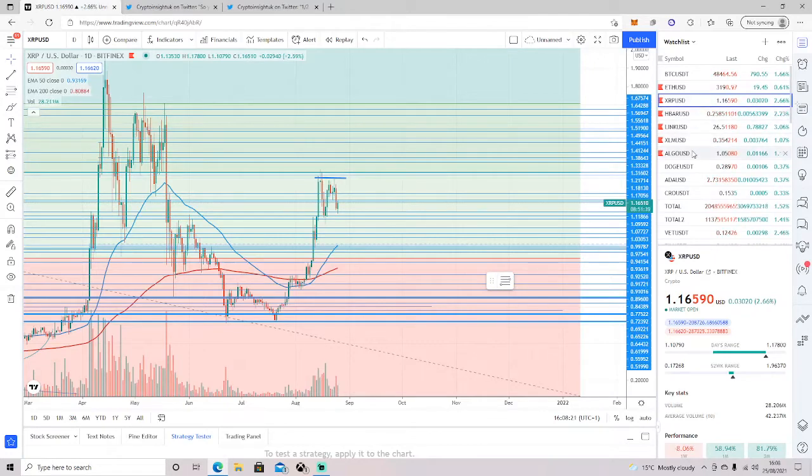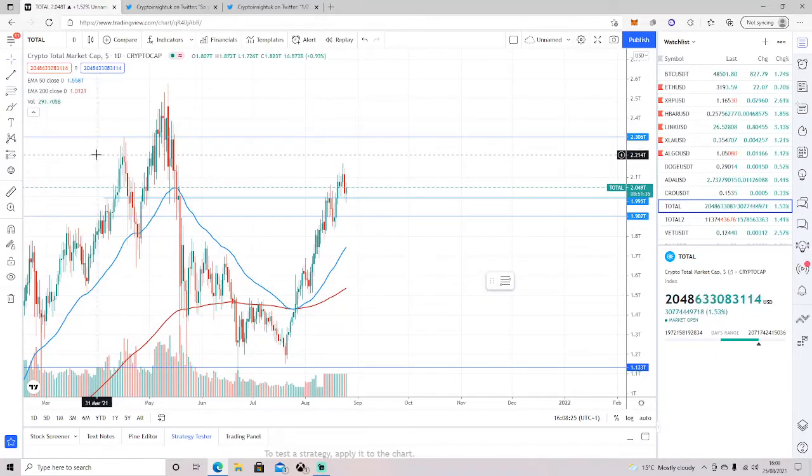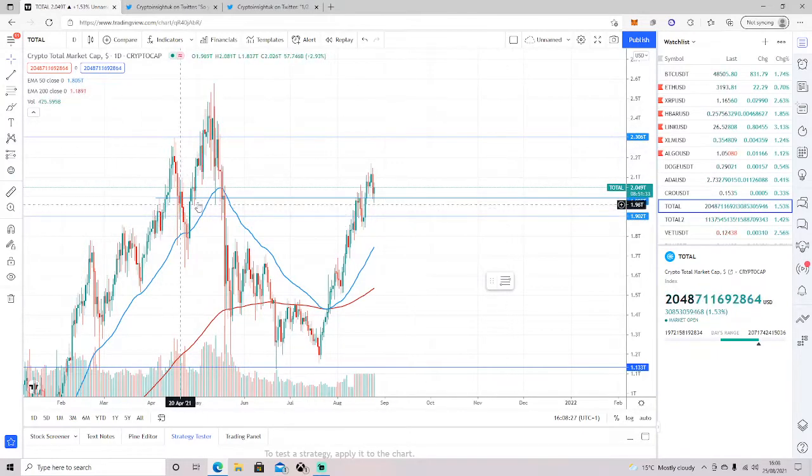And now let's have a look at the total market cap quickly. Again, doing literally exactly what I wanted it to do yesterday. Do you remember? I wanted it to come down here when we were around this sort of level. I wanted it to come down, I wanted to test this level of support. So I drew this line in and look to head out of this area.